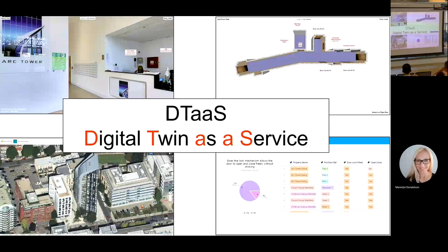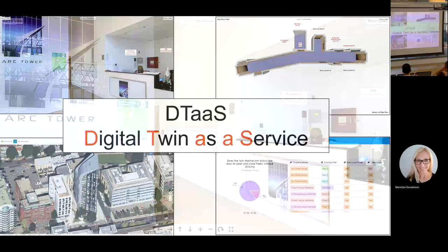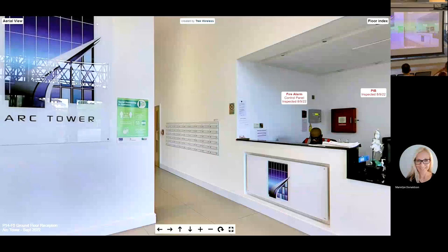DTAS stands for Digital Twin as a Service. Basically, what we are doing is combining virtual tours, 3D floor plans, aerial imagery, and reporting on a common platform and providing it as a service. Let's have a look at some screenshots taken from our online demo platform.